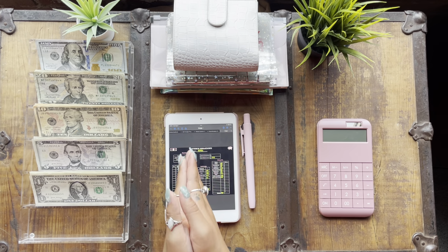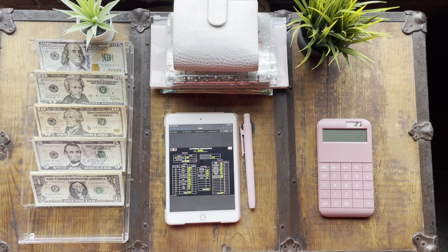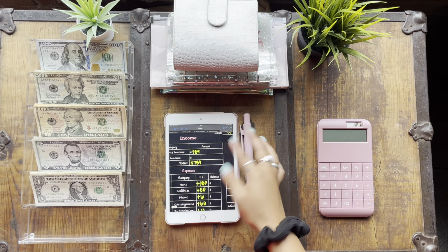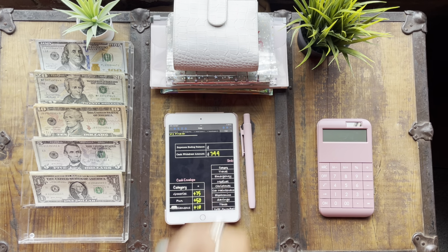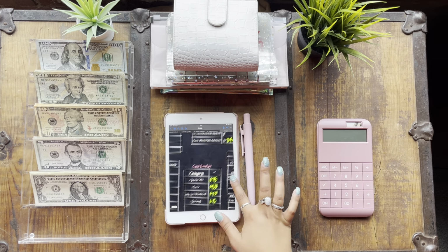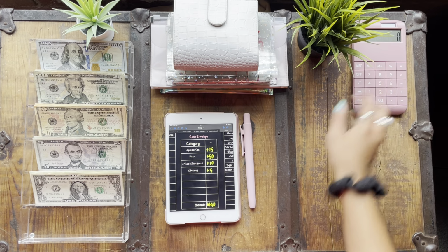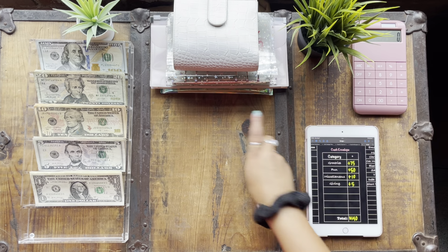So today we're going to be doing my first cash stuffing for the month of August. I made $789 for this week, but after gas and my buffer, we will be stuffing $744, and that is exactly what we have here. So we will go ahead and get started with my cash envelope, see what we have left, and then restuff.